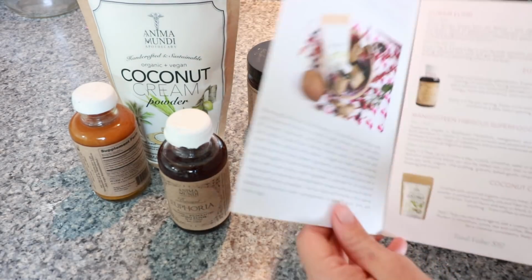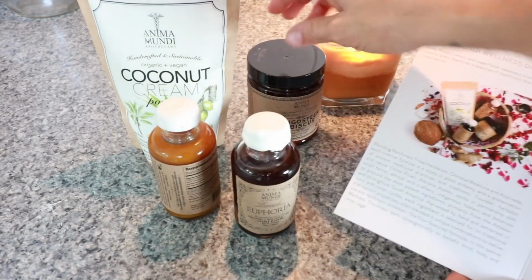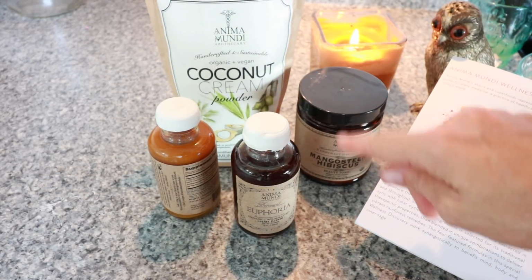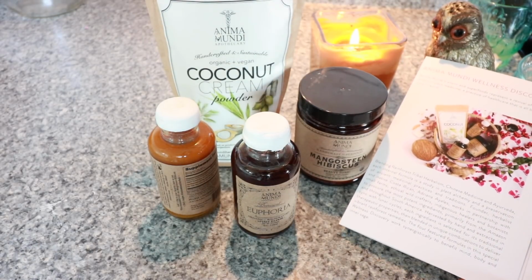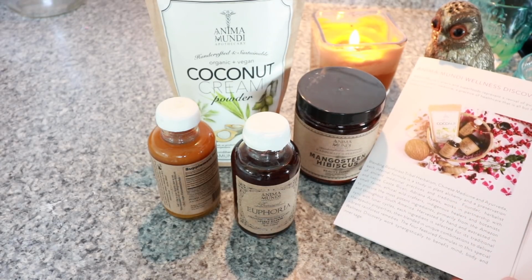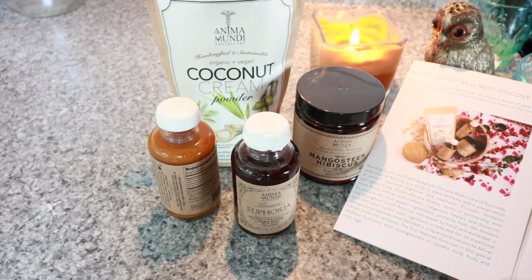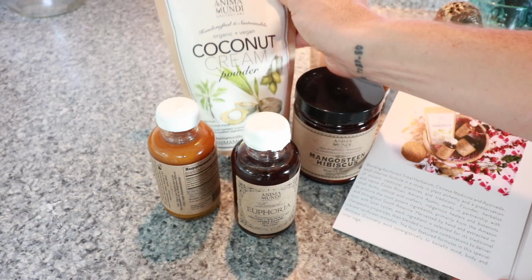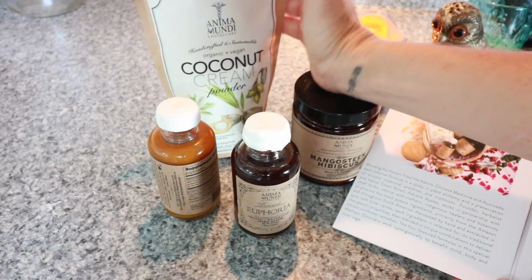Okay, now let's look inside. So first of all, you got 2 liquid products, as well as a powdered product, as well as this coconut cream. It is organic and vegan. One of the things I want to point out about coconut products like that, people are always like, why do they label it vegan? Well, simply because for a lot of coconut milk, they'll add in a synthetic ingredient that's derived from a milk protein to kind of give it that similar milk consistency and feel. But products like this obviously are leaving that synthetic ingredient or that dairy derived ingredient out. So that's why it says vegan on there.